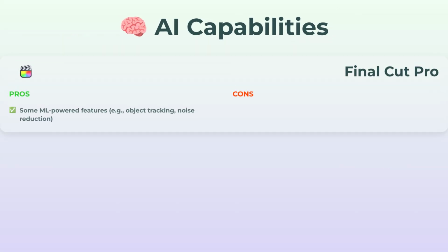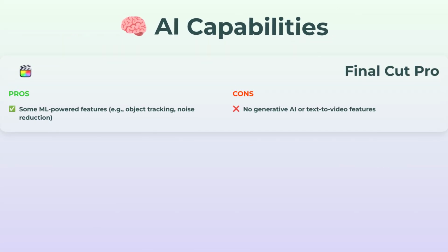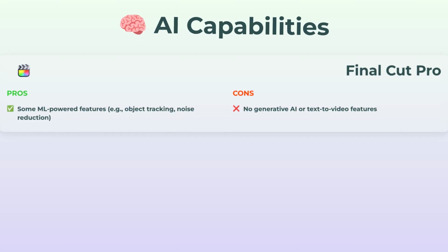Let's get into AI capabilities. This is where things start to split. Final Cut Pro, again, solid on pro stuff. But when it comes to AI, it's got a couple of handy ML-powered tools like object tracking and noise reduction, but no generative AI, no text-to-video, not even close.